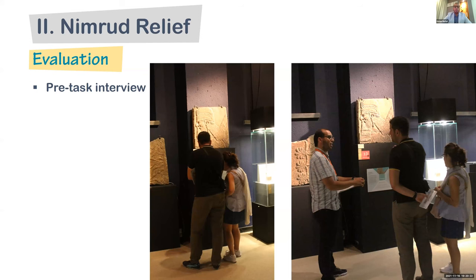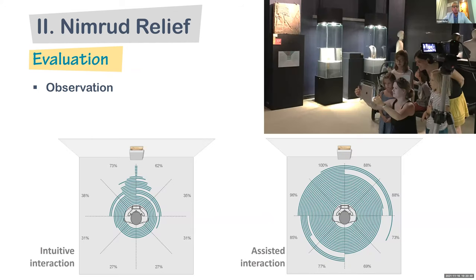And we also deployed mixed methods to evaluate this experience. The first method was a pre-task interview. So we invited visitors first to conventionally visit the artifact by looking at the relief and probably reading the labels beside it. And then we asked them some questions to evaluate what they learned and whether they were able to contextualize the artifact. After that, we gave them the iPad, and then they had the augmented reality experience.